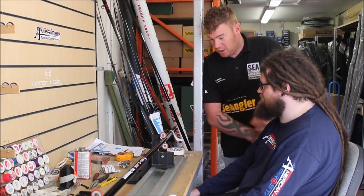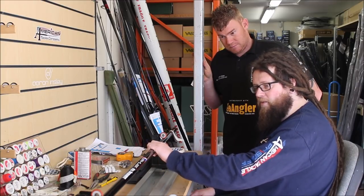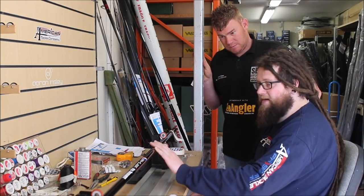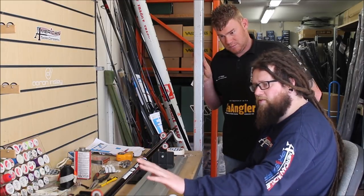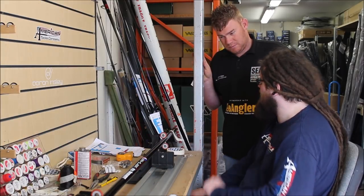So what are you doing actually on this one now then? I've taken them, they were in a bit of a state, and they were well used. So I've taken them back to bare carbon. They've been re-coloured black. I've had multiple layers of varnish that are nice and tough. We've had some new stickers made up here. And the stage we're at now is putting the guides on, the fun bit.